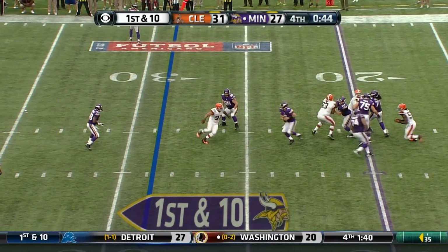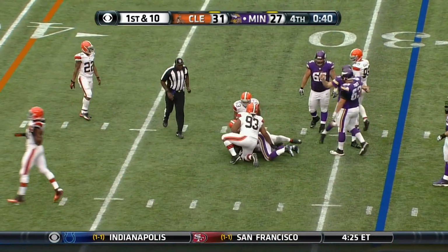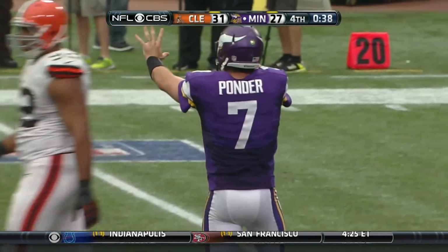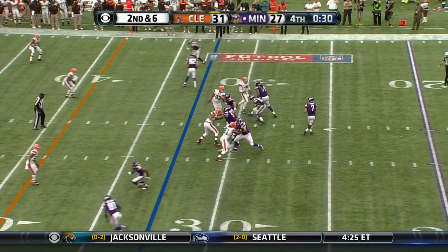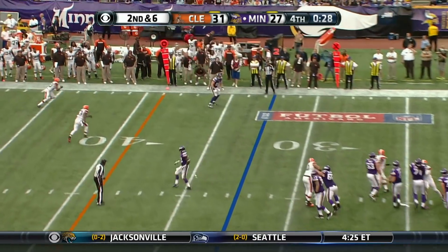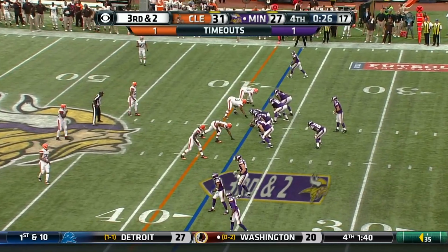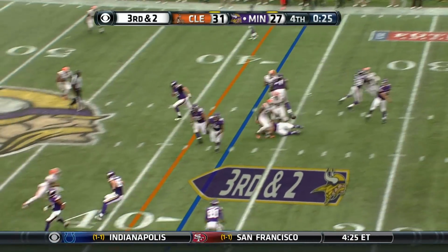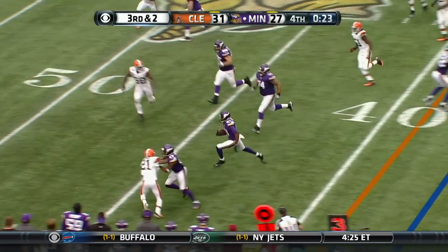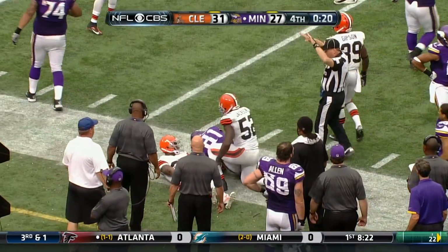Browns in the nickel, first and 10 for Ponder. Crumbling pocket, Peterson's got it. Hit on the play by Robertson. Gain of 4. 33. It is second down and 6. Under to his tight end Rudolph in front of Hayden. Ponder with the third down and 2. This is Simpson on the move and brought down on the play by Jackson.